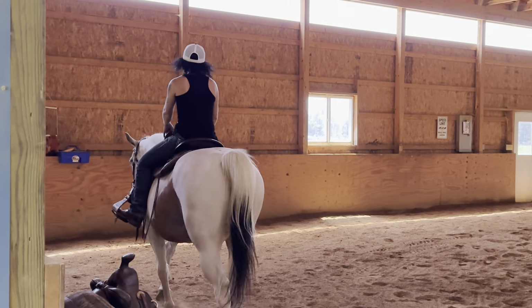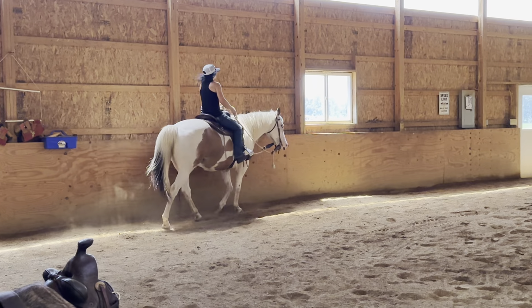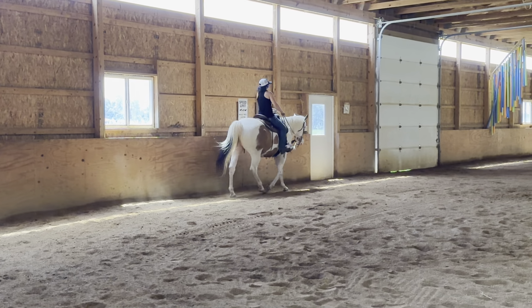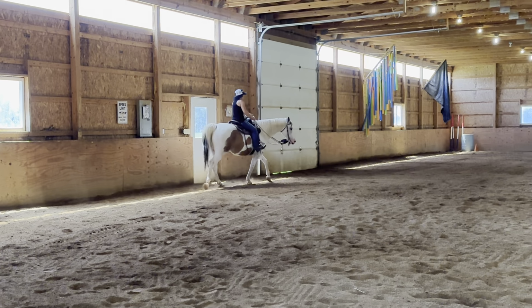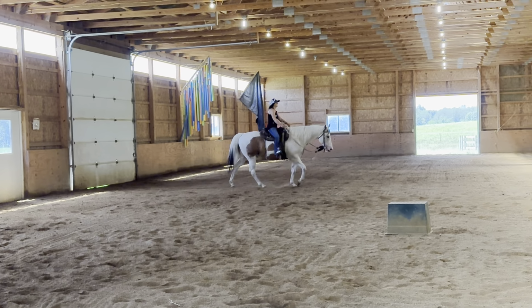But sometimes his horse instincts just kind of get in the way and his emotions take over. And that's what he's here working on. He's gotten so much better. So we went the other direction, so now we've got to go to the right a little bit. And I ask him to trot.